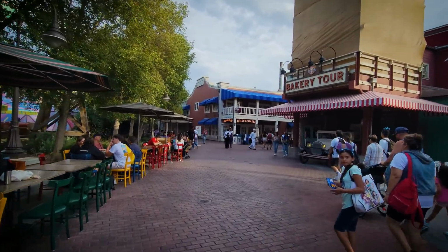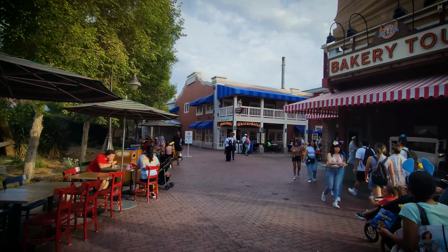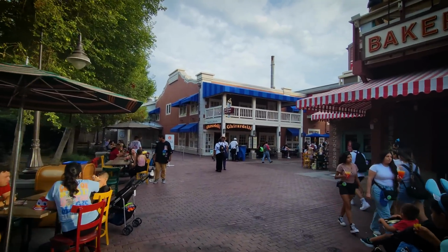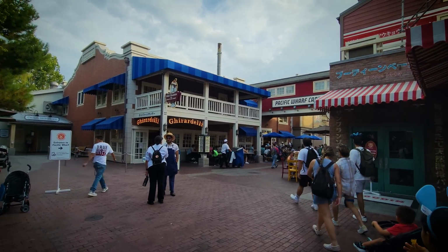August 31st. That's when things will start happening here. That's when everything is going to be open and complete, including beating Baymax. That'll be the last thing that we have to do at San Francisco. Does it feel nearly finished to you guys?